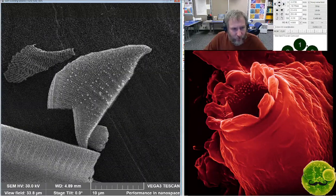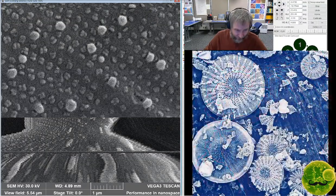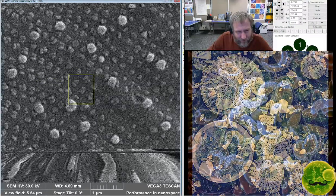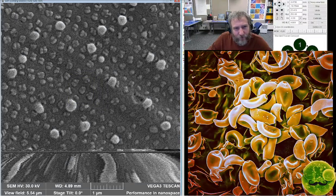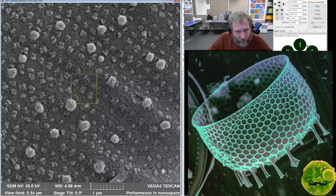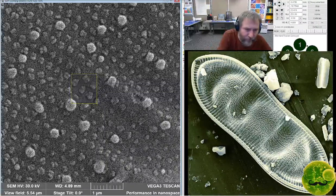Little guy's an epithemia. If we get really close to these areolae, you'll see that they are clover-shaped, usually. Well, these ones are really small. These little ones only have two leaves on their clovers. Some of them have three. It's pretty typical for epithemia.